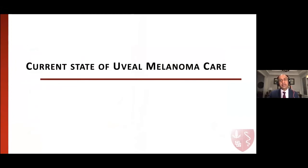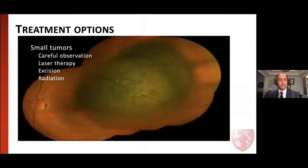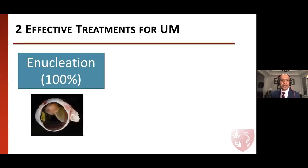The current state of uveal melanoma care in terms of treatments for small tumors is usually reserved for careful observation, and in some cases, laser therapy or radiation. Medium tumors, we tend to favor doing radiation therapy, and large tumors, if we can spare the eye safely, we will irradiate them. If not, they will be removed with enucleation.